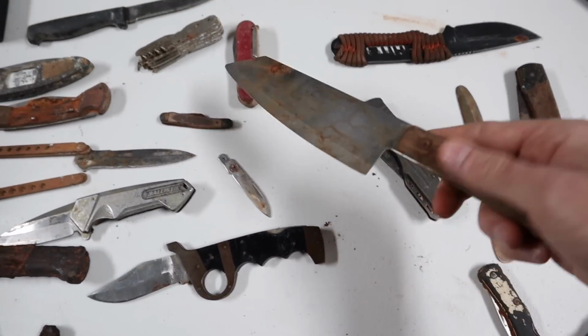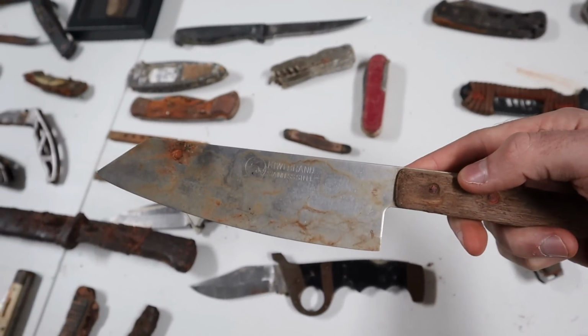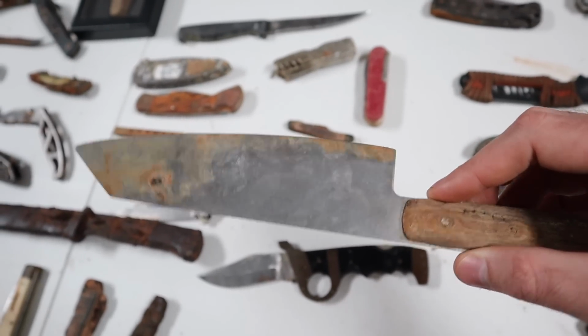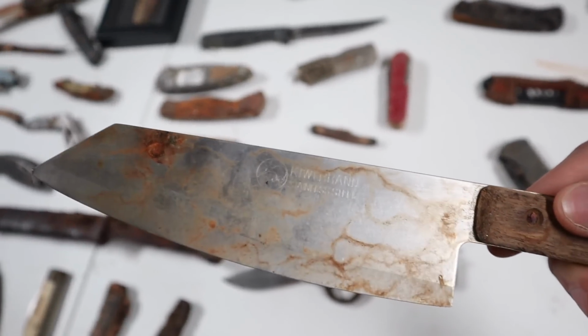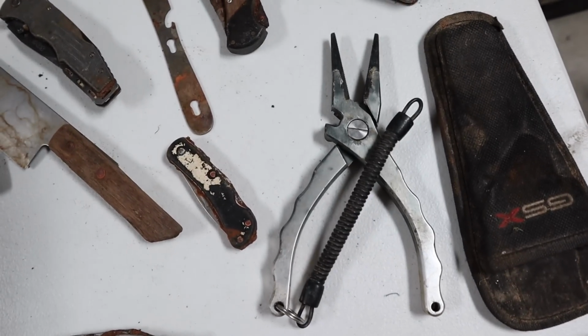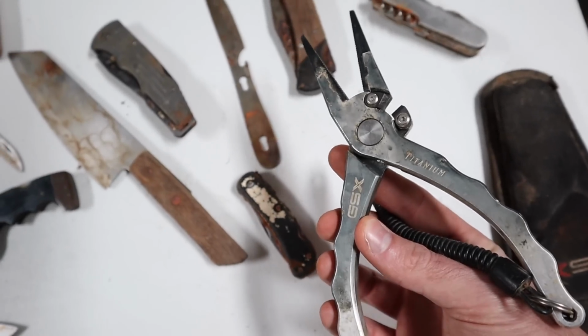Now, why would this be out in the river? Somebody was cutting up something, weren't they? I mean, it could be a murder weapon, but you really never know. They could have been camping. Here's some nice fishing pliers I found. Probably 5 years ago. They're in decent shape.